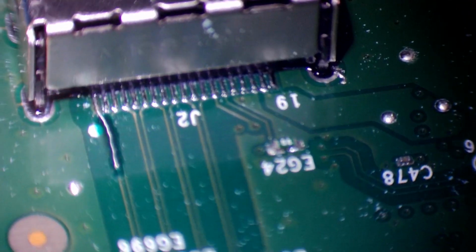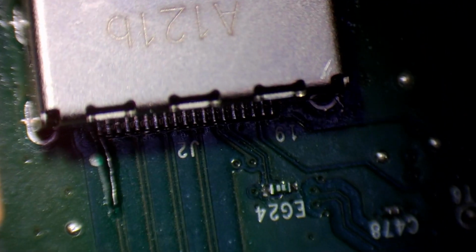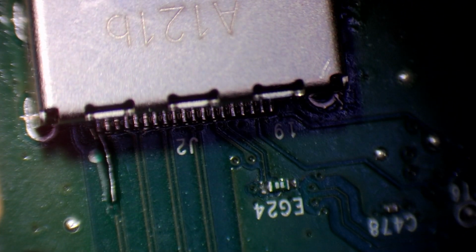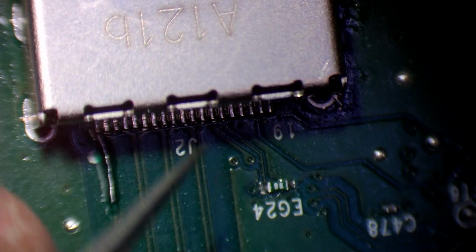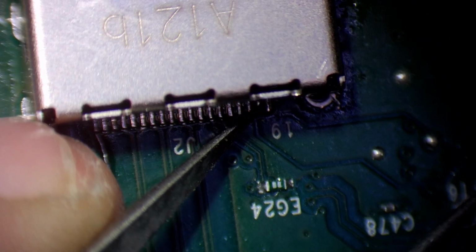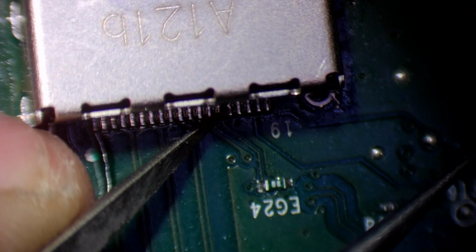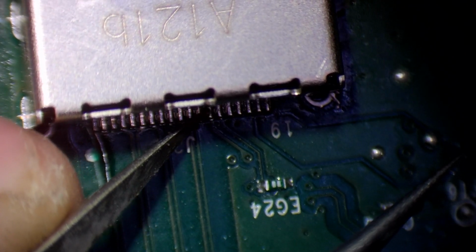Dry that up there. And let's give that a visual inspection. That looks good. But looks can be deceiving, so I never trust just looks alone. Let's just give it a nudge test. Good. Good. Good.